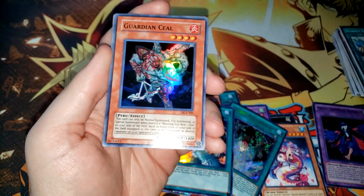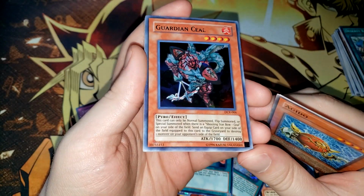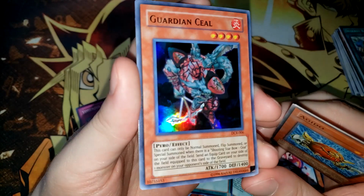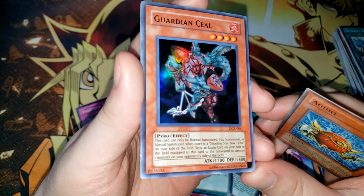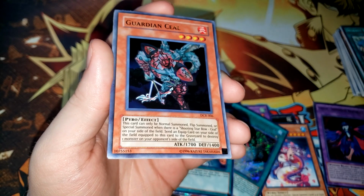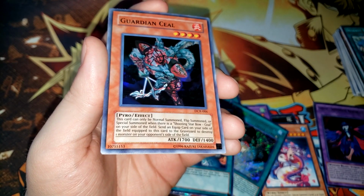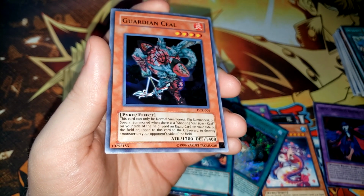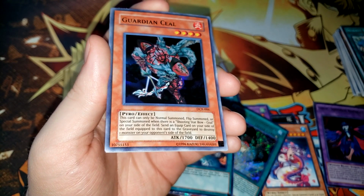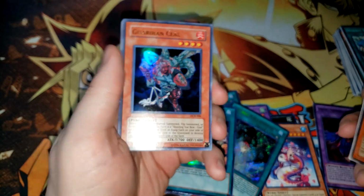That's insane. This is a set, I mean, I always say this, but all Legacy packs are not guaranteed a holo. Not the best Ultra that you could have pulled, but still pretty cool. I don't think I've ever held this card in my life. It's kind of weird. Guardian Seal. This card can only be Normal Summoned, Flip Summoned, or Special Summoned when there is a Shooting Star Bow - Ceal on your side of the field. Send an Equip Card on your side of the field equipped to this card to the Graveyard to destroy one monster on your opponent's side of the field. Wow. How crazy is that?